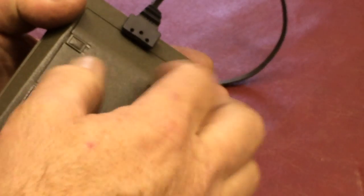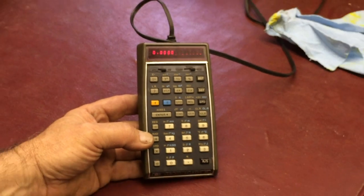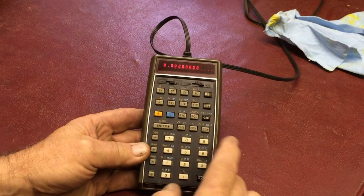Let's see here. We'll zoom in a little bit. It's in really good shape. I've taken good care of it. And it still works, but the battery has long since gone bad. It takes 3 AA NiCads that go in there, and I've never sat down to build a new pack, which I could do. But anyway, I just use the charger, and we'll plug it in. There we go. Nice little red LEDs. Oh yeah, and you can set how many decimal places you want. It will do scientific notation.